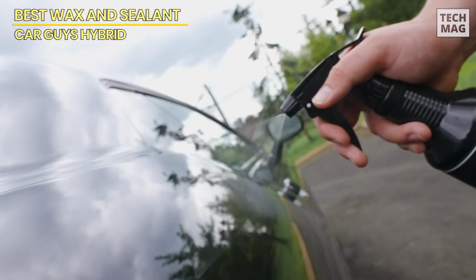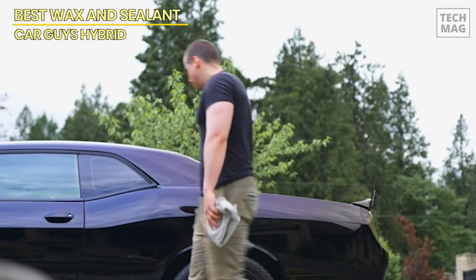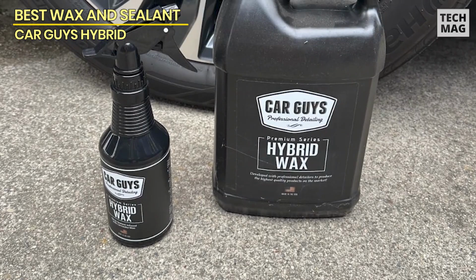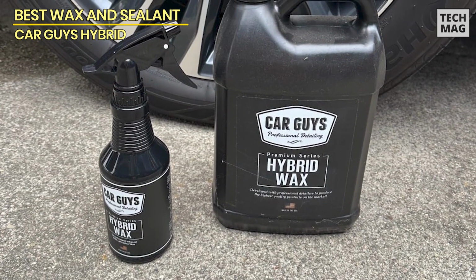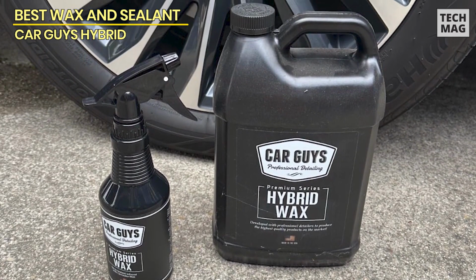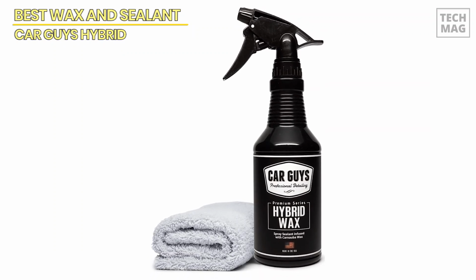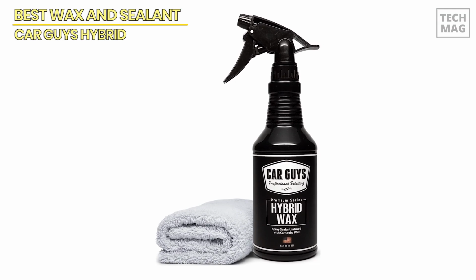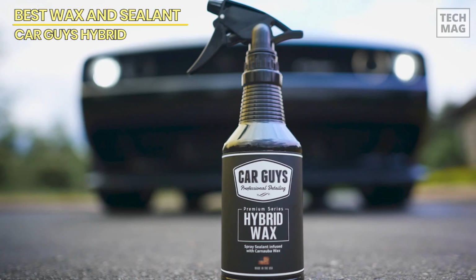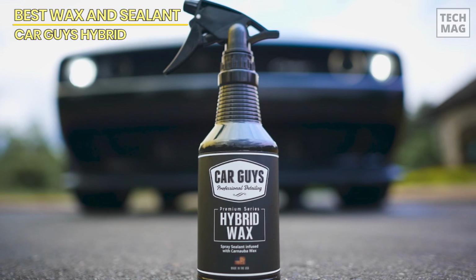Users love how simple it is to use. Just spray on and wipe off for an instant shine. It's perfect for those who want professional results without spending hours waxing their car. The Chemical Guys Hybrid Spray Wax also provides UV protection, helping to prevent sun damage and keep your car looking new. Compared to other spray waxes, this product stands out for its ease of use, durability, and high-quality finish. If you're looking for a reliable and efficient way to keep your car sparkling, this spray wax is a must-have.